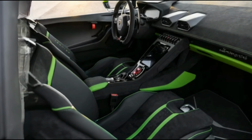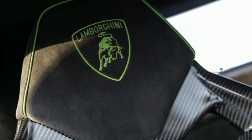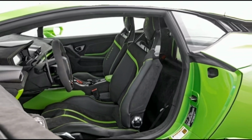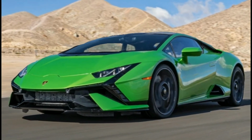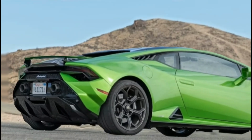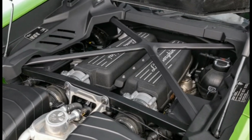The engine now develops 631 horsepower in all but the rugged Sterato model, which features a 601 horsepower version of the V10. Every Huracán V10 is paired with a 7-speed, dual-clutch automatic that snaps off shifts under its own volition or at the driver's command via a set of paddle shifters.